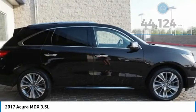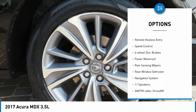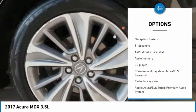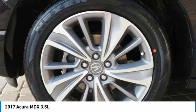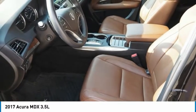Here are some of this vehicle's great options: electronic stability control, power liftgate, brake assist, traction control, remote keyless entry, speed control, four-wheel disc brakes, power moonroof, rain sensing wipers, rear window defroster. Come see the car for yourself.